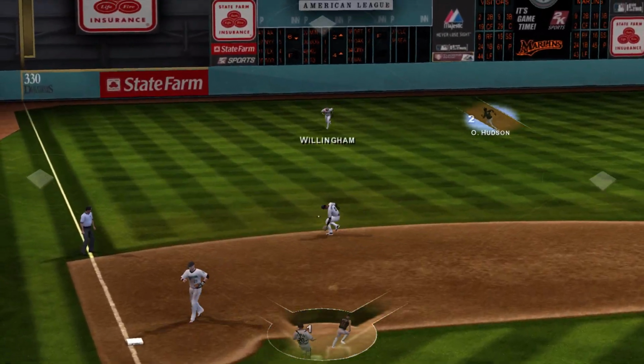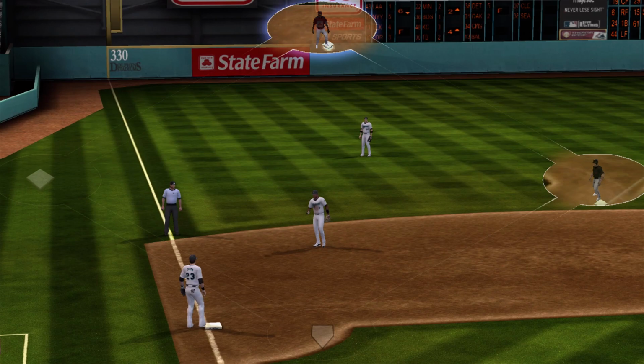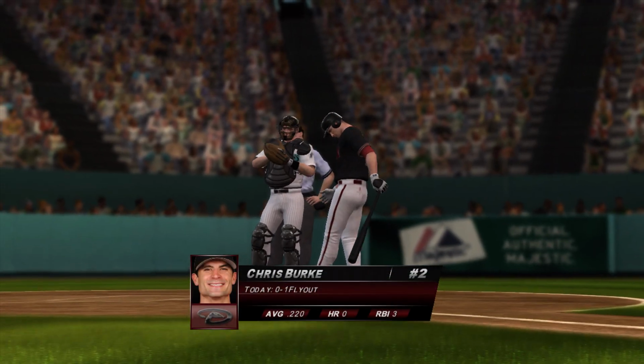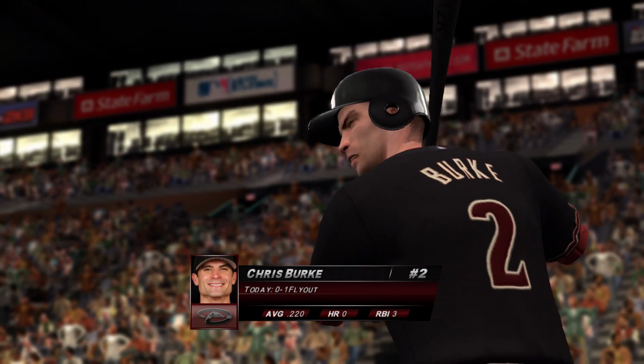Swung on and grounded towards the hole. That looks like a base hit. John, this ball is not hit particularly well, but he gets down the line quickly. He's able to beat it out for a base hit. Burke steps into the batter's box. He drove in 28 runs last year. Two men on, two men out.